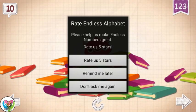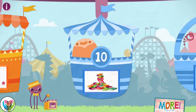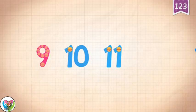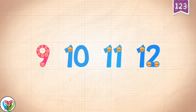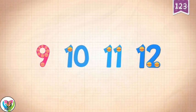Pinkerton can balance 10 books on his head. 12. Count by ones starting at 9. 9, 10, 11, 12.